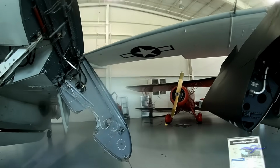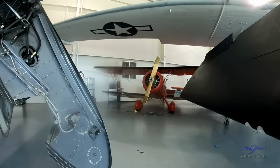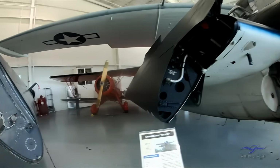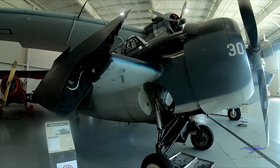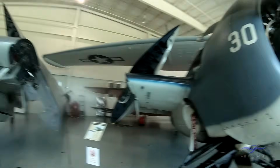Is that a ride airplane back there? It was. That has actually just been sold and is on its way to a new home up north. Oh, there we go, it's the Wildcat. That's a fun little flying airplane. So this is one of our favorites here because this one was actually stationed just a few miles away from the airport here in Virginia Beach during the war.